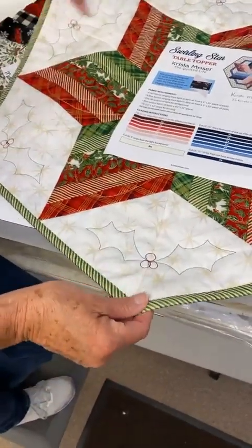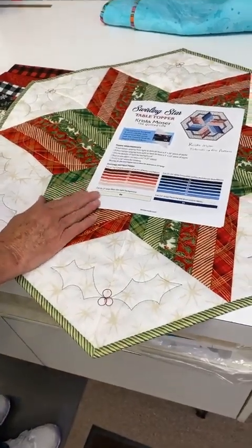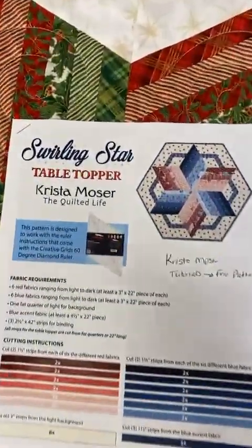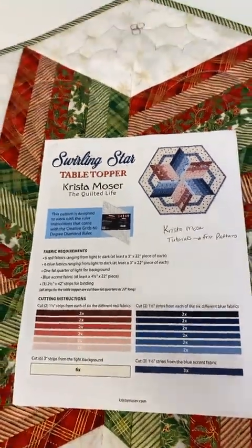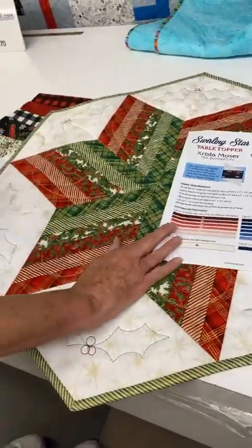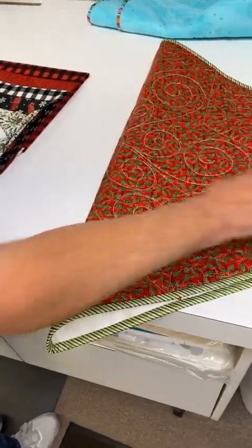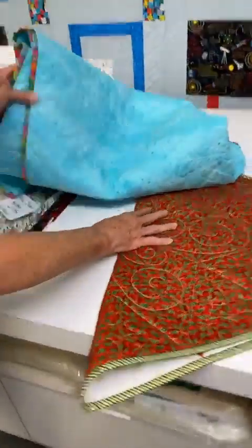You can create this cute table topper in a day. You can literally do it in a day. But it does require the 60-degree diamond ruler. If you have used that before, Stacy's done a couple of classes with that, then this will be a simple project for you to get done. If there's enough interest and time in December, maybe we can do a quick class on that.